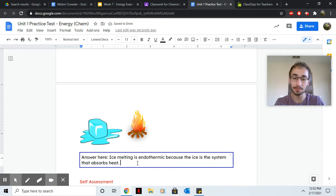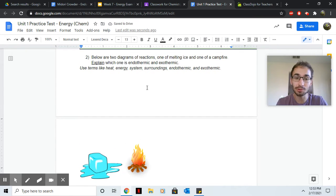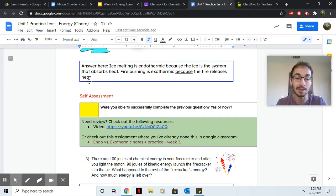Okay, the opposite is fire burning. Fire burning is exothermic because, that part's really important, that's the explanation, because the fire releases heat. And usually try and get all the words in. When I tell you to use words, I want you to try and use all of them. So I still need to use surroundings and energy. So how about I just say fire releases heat energy to the surroundings.